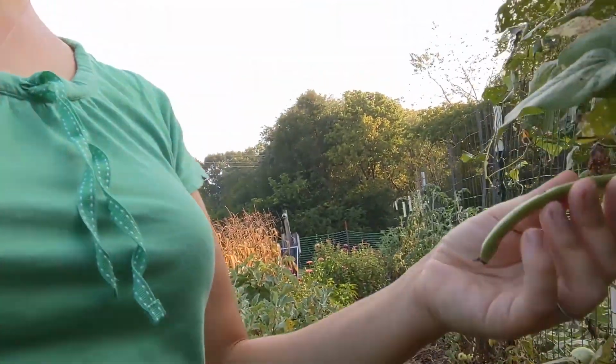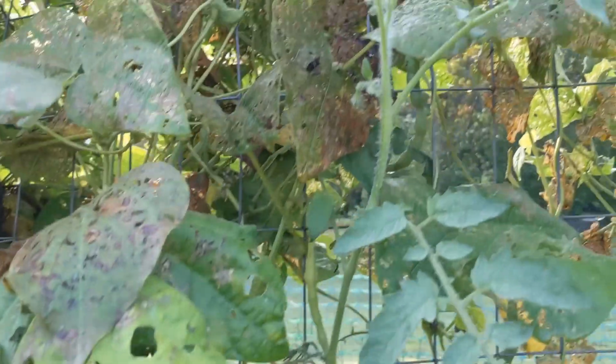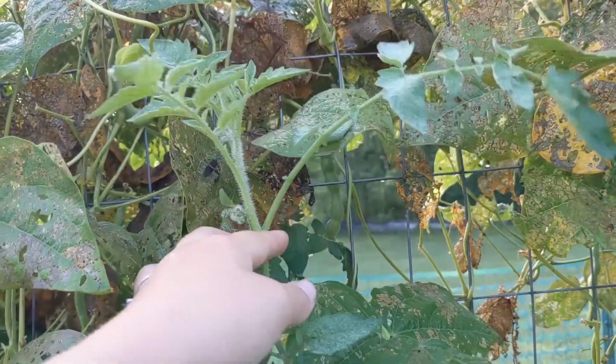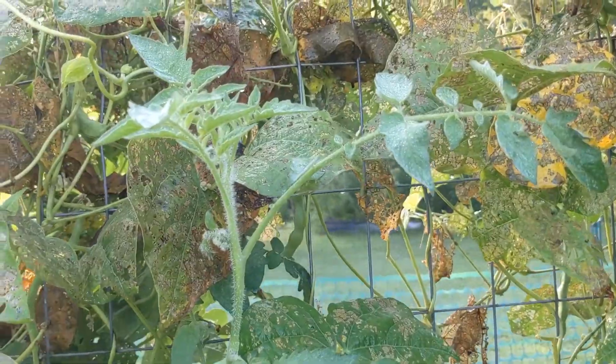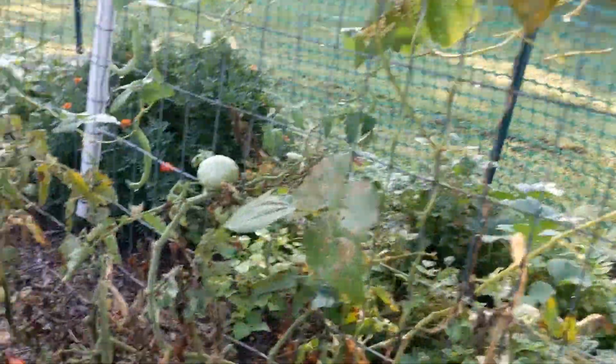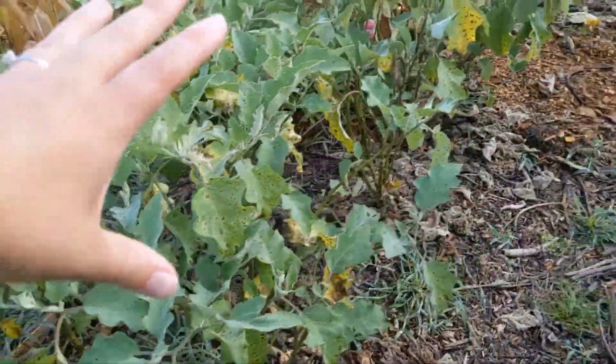That is a huge bean. We don't really like them that big, so I try to get them a little bit smaller than that. So yeah, this one tomato has kept growing. I have tied him up. He is probably 5 foot tall because he is almost as tall as I am. That is crazy. We have had so much eggplant, so much eggplant.